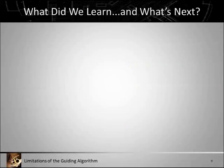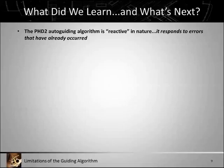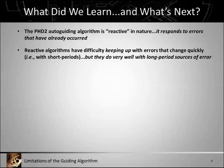So what does this mean, and where do we go from here? Well, the PHD2 auto-guiding algorithm is a reactive algorithm. In other words, it has to see the error, measure the error, and then it develops a response to the error. So it's reacting to error that has already developed. All right, and by the time it issues a command to compensate for that error, the error has changed again already. And so for fast changing errors, short period sources of disturbance, it just can't keep up. All right, and that's the main thing here. Reactive algorithms have difficulty keeping up with errors that change quickly, short periods. Short, that is, more or less relative to the rate at which we're giving commands.